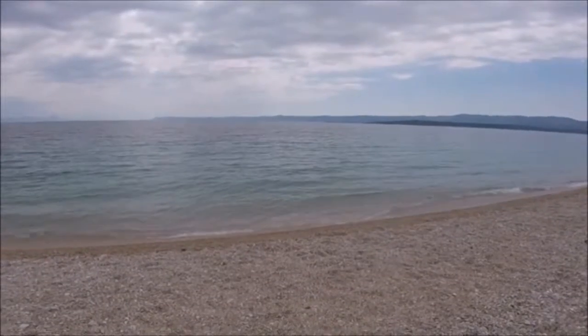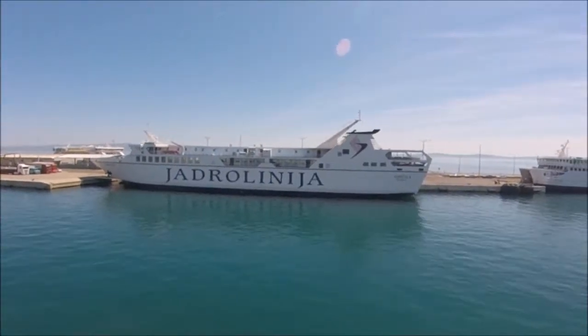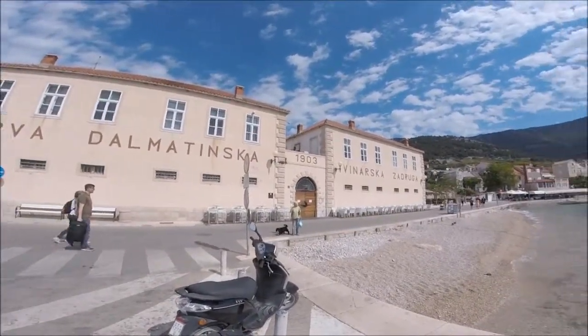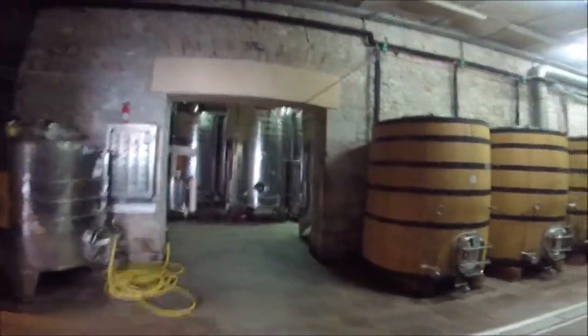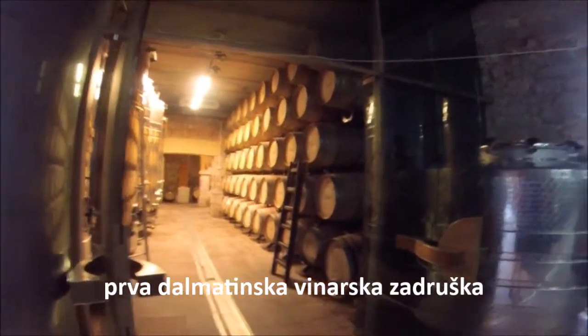Bol is one of several small villages on the island of Brač, which is easily accessible by catamaran from the city of Split. When you arrive at the dock by boat or by bus, you can visit the over 100-year-old Stina winery in the building for the first Dalmatian winemaking association, Prva Dalmatinska Vinarska Zadruga.